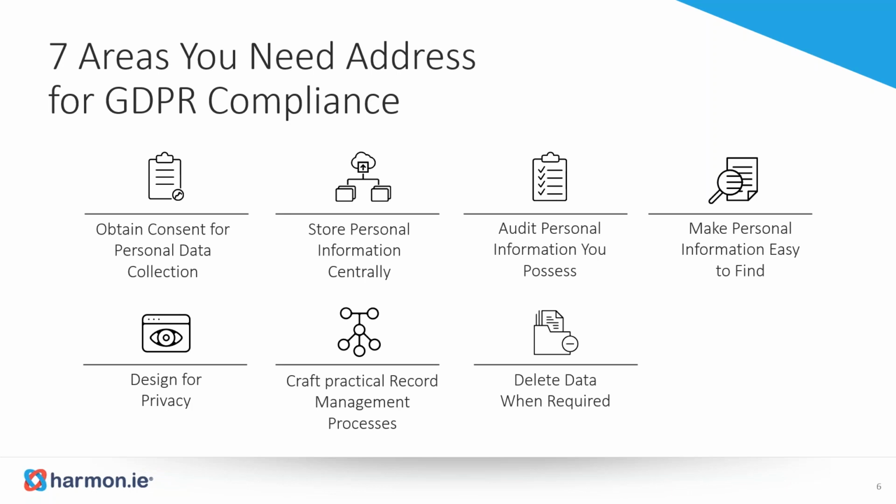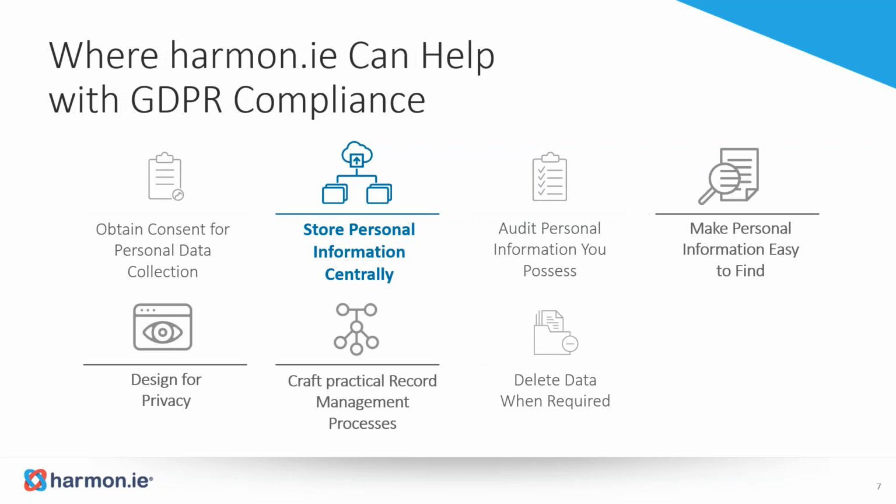So let's look briefly at a few of these. Obtaining consent. So our tips here are to collect only what is necessary.